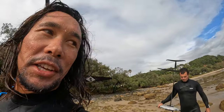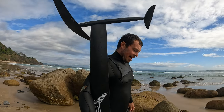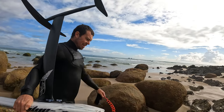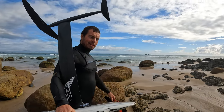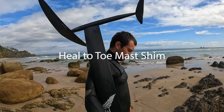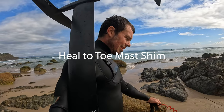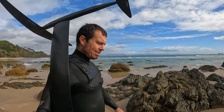Day two of our little Wategos trip. Zane, explain how you've tuned your gear today. What have you done with your mast shim? Instead of a front to back shim, it is a heel to toe shim. So which side are you putting the thick end in? The thick end is on my toes.